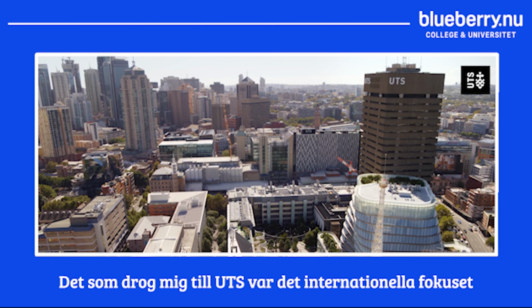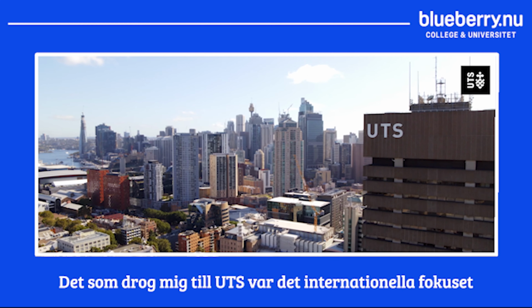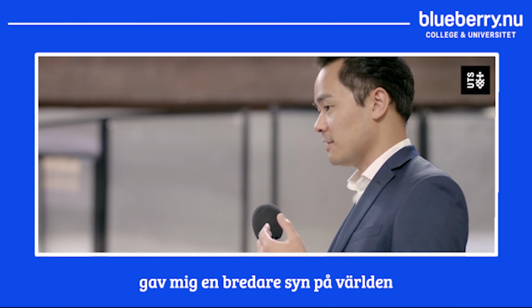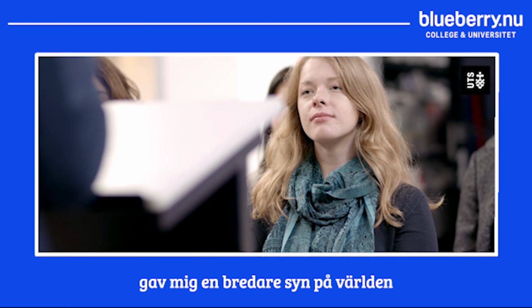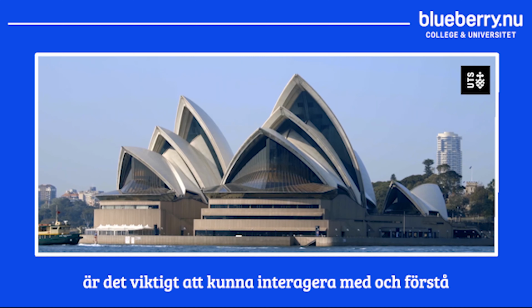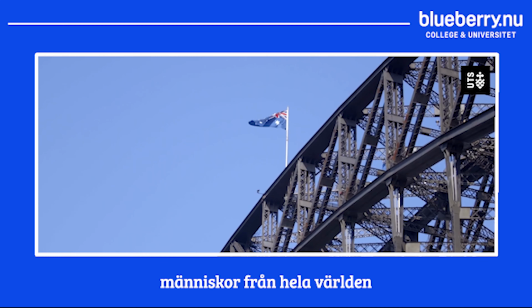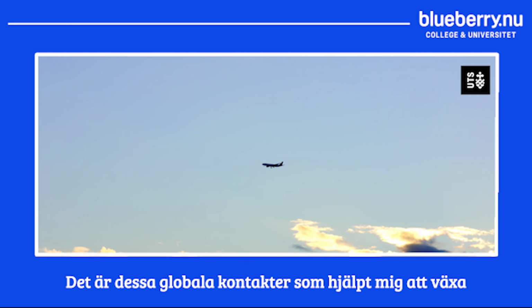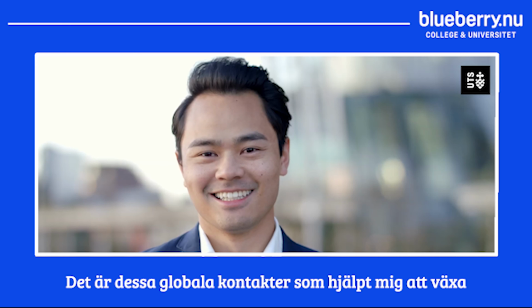Another thing that drew me to UTS was its strong international focus. The international leadership opportunities at UTS really allowed me to have a broader view of the world. I think as the world becomes a lot more globalized and integrated, being able to understand and interact with people from all around the world is so important. And it's those global connections that have really allowed me to thrive.